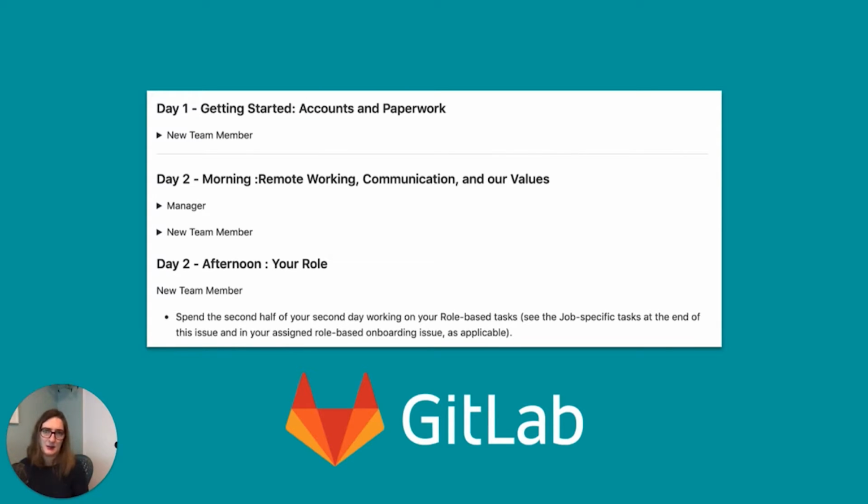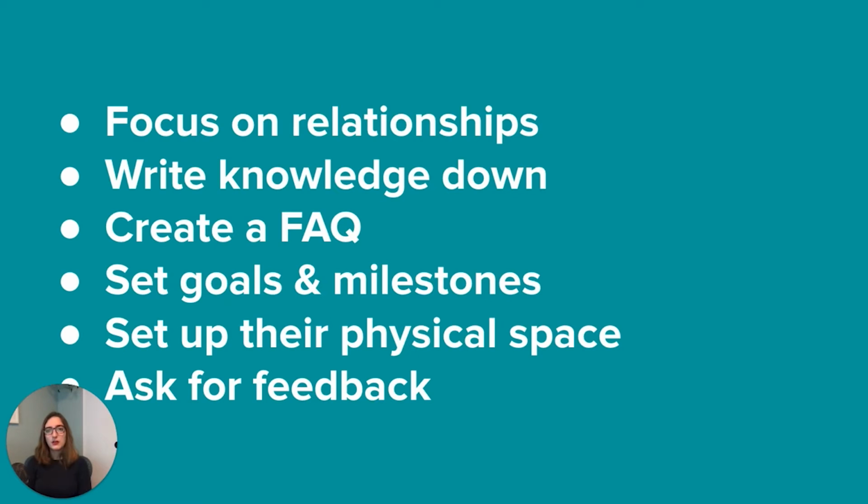GitLab's entire company handbook is available online for free, including all of the remote onboarding templates. And if you search for GitLab remote onboarding online, it'll come up, and this is a great resource to base your process off of. So with these 6 steps as a baseline, relationships, knowledge, FAQ, goals, space, and feedback, you'll have a great foundation to create a repeatable onboarding process for your team.